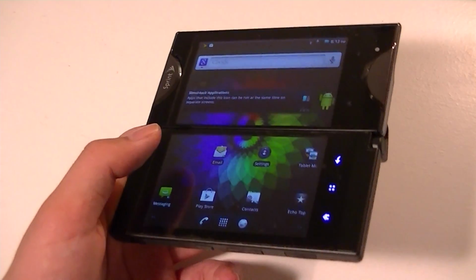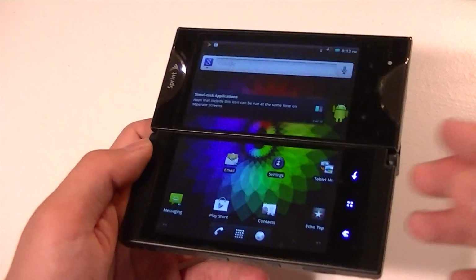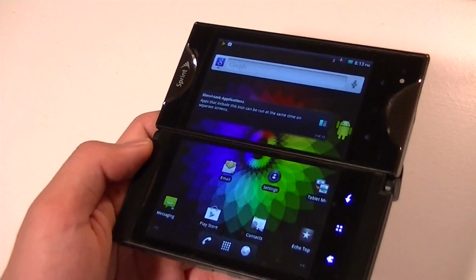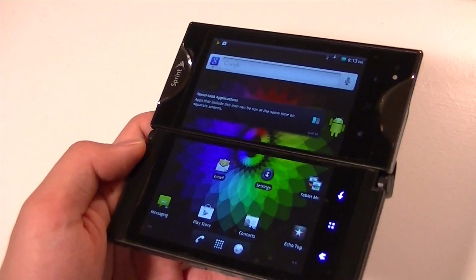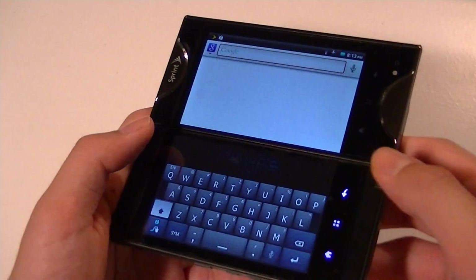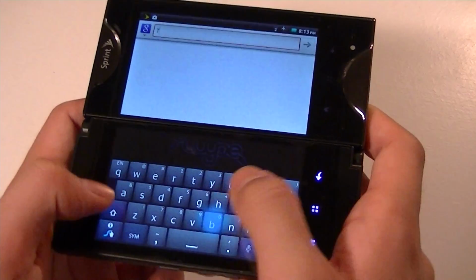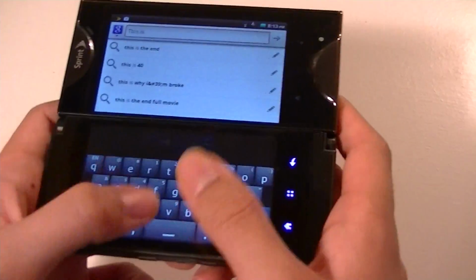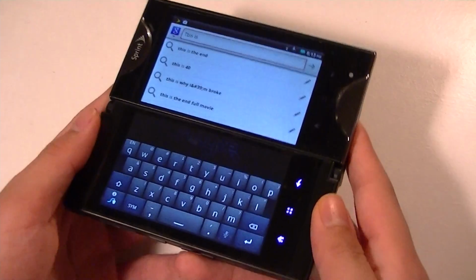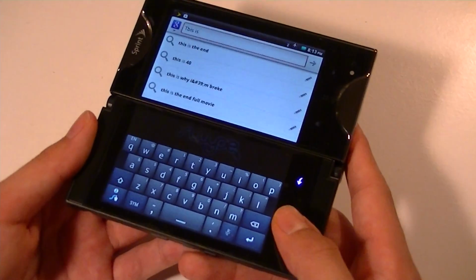Also, if you enjoy doing a lot of heavy texting, the secondary screen is also good because it doubles as an extended keyboard. So if you have issues with smaller keyboards and smaller screens, this is certainly nice as well. For example, if I press the Google key here, you can see that the keyboard pops up, and it's extremely large and takes up the entire bottom of the phone. And this allows for typing in an extremely easy to use and accessible manner, which is something that typical touchscreen smartphones don't exactly have.